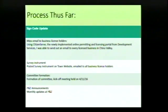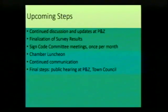And we had a committee formed to look at this sign code update. That includes local business owners and one general concerned citizen who wants to be involved in the process. So that's been a really good outcome. And as you know, I've been doing these updates monthly at P&Z. We have further upcoming steps. We're about halfway through the process.